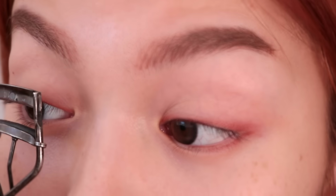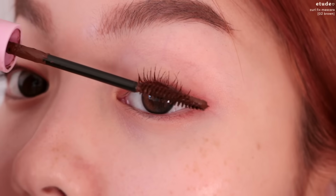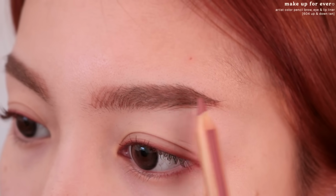Next, let's curl our lashes. And then I'm applying a brown mascara. At this point, the mascara on the brows should have dried down, so I'm going to use that same eyeliner pencil that we used and then just brush over the brow hairs.